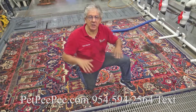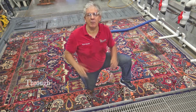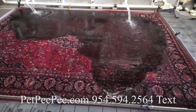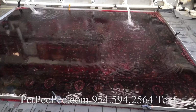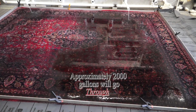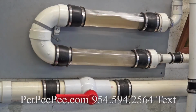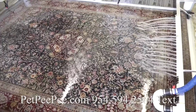I flood the rug gentle and the vacuum from under the rug pull everything through the rug. This process repeats itself many, many times. When I finish the first cycle, everything will go through the tube and will show me what's coming from the rug.